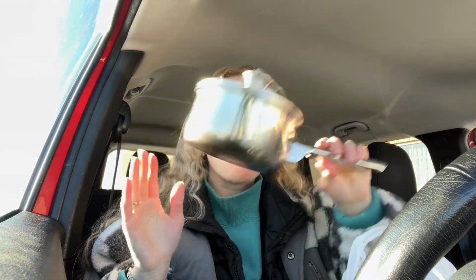Okay, we are back in the car and I did find some goodies, so let me show you what I got. So I found another stainless steel pot and a smaller one at that. I have two medium-sized ones and Dalton and I are like, we need to find something smaller because sometimes it's bigger than we need. So now we've got a small one with a lid, so that'll be perfect.